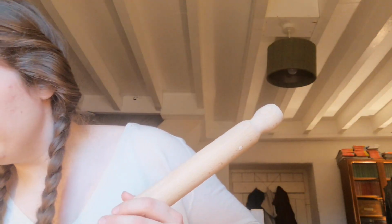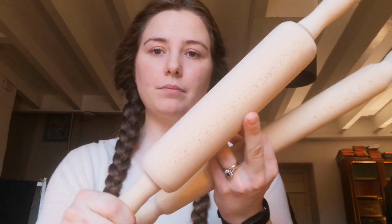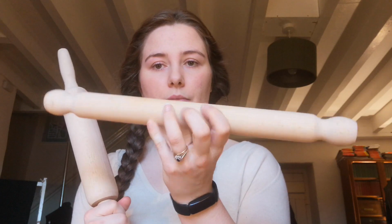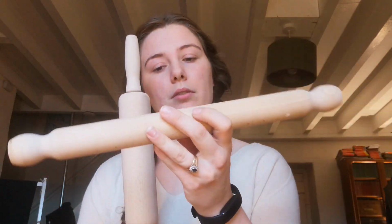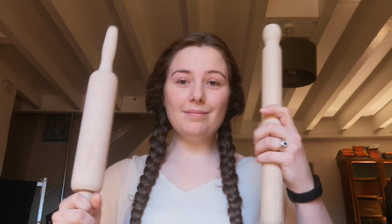I've got another one here in my little pile of goodies, which is one of the rolling ones. And these are pretty helpful too. So if you've got either one of these, whether you've got a wooden rolling pin or a marble one, you could use it, but you might want to be careful because that's heavy and quite cold on your muscles. Or if you have a rolling one that rolls by itself, you can use that as well.